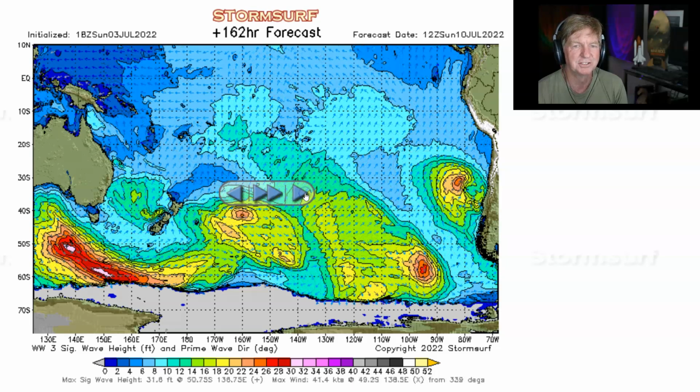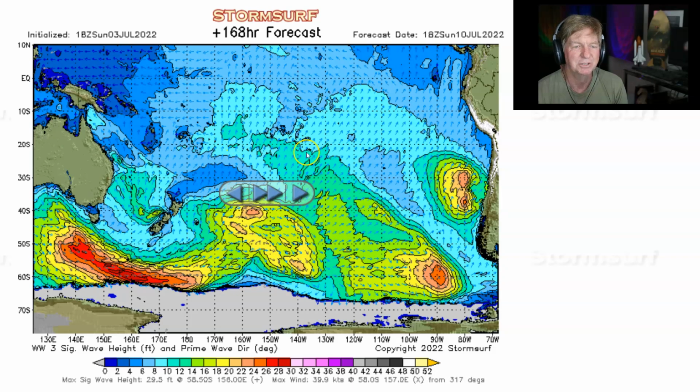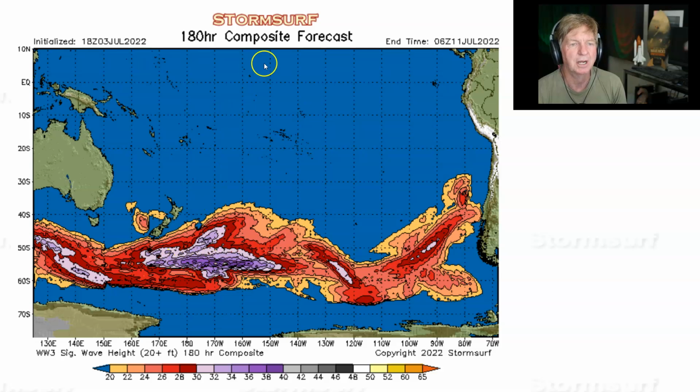We saw it in the upper level models, we see it on the surface models, and we see no other seas of interest forecast. The 180-hour composite forecast, this is if you took the entire model for the entire length of its week-long run and just drew everything all at once, you see a pretty good extent of 30, 32, 34, 36-foot seas, maybe even a little bit more, some little 40-foot notches right in there. So a good portion of the Southwest Pacific at some point over the next week is going to have 30-foot plus seas over it. That certainly should be decent for swell production.